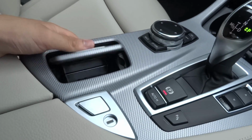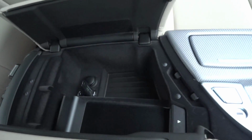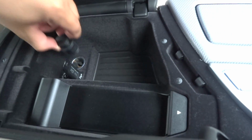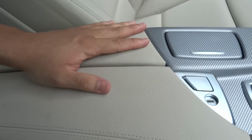Some storage right here. More storage in the center, with another power outlet, as well as your USB and auxiliary ports. It is also an armrest.